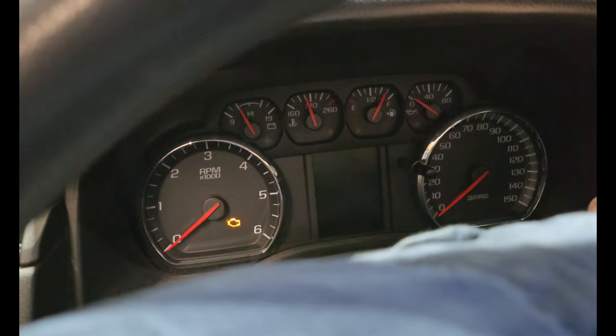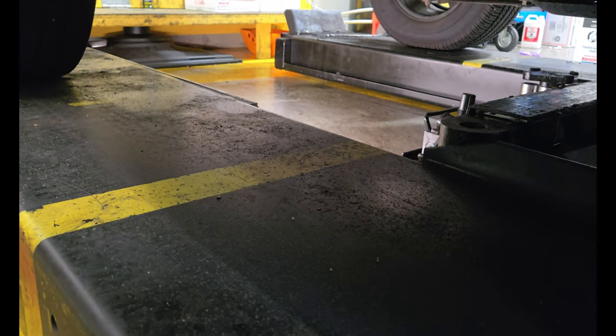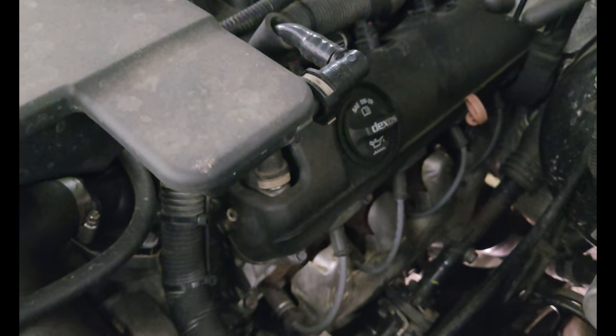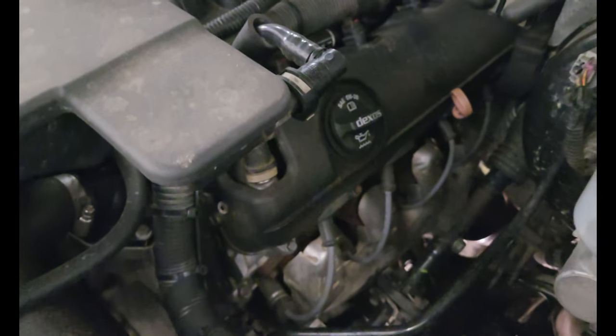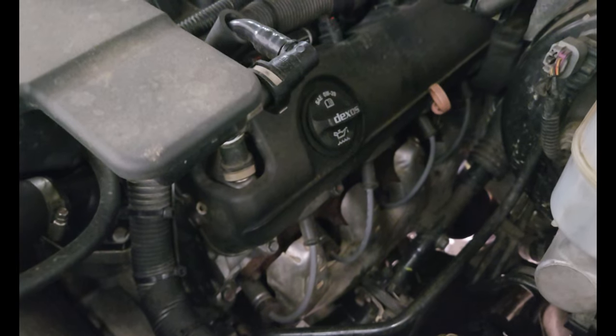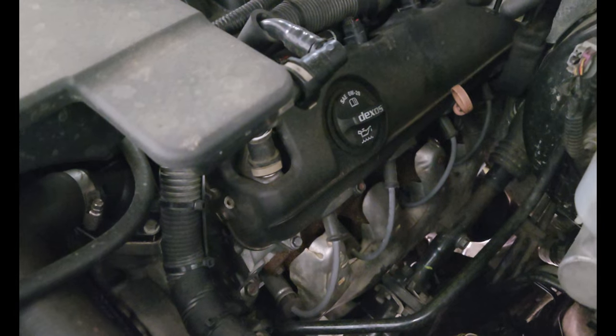And turning it on. You guys hear that? You guys kind of semi hear that? It sounds like it's coming from the transmission. It could be the exhaust rattling, not quite sure. So let's get it up in the air and let's take a listen.